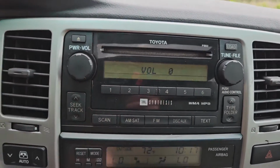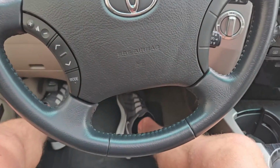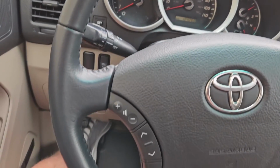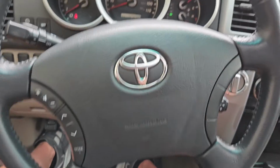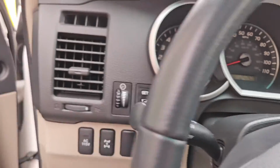All right, so that's enough. I don't want to get caught here. Look how nice the steering wheel is. It's perfect, literally. No scratches, no nothing going on with any of the buttons. Wow. All right.